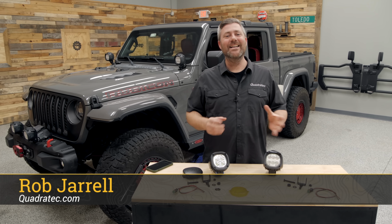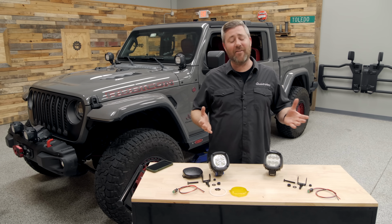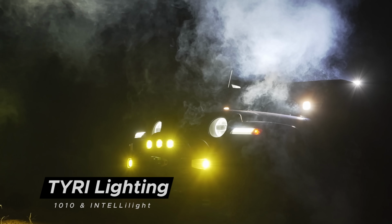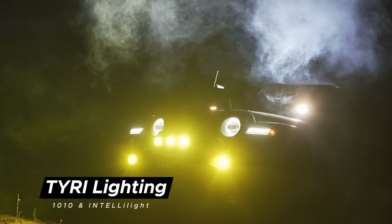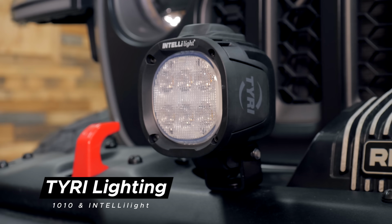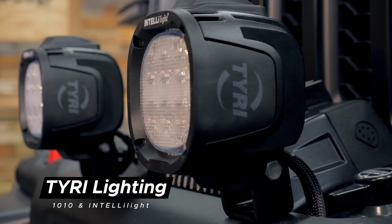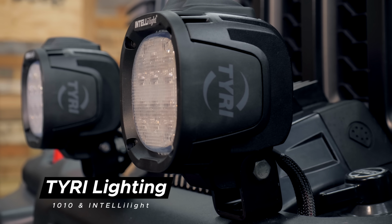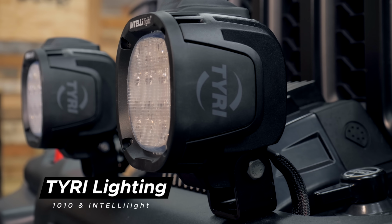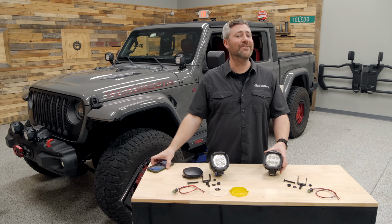Rob here for Quadratec. Today, we're taking a look at some lights from TYRI Off-Road, specifically their lineup of 1010 series lights, both the standard 1010 as well as the brand new 1010 INTELLilight, giving you the flexibility and customizability to change the output of light at a moment's notice with just a couple quick taps right there on your smartphone. I'll come back to that in just a moment.